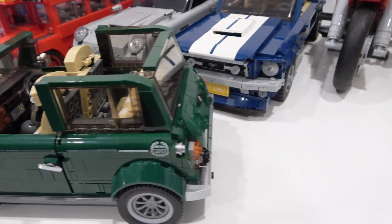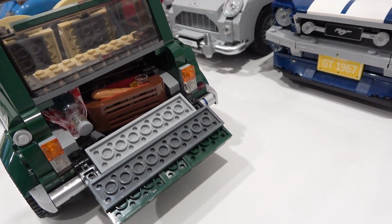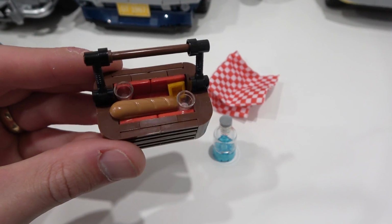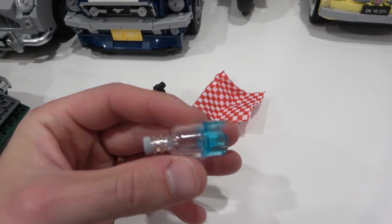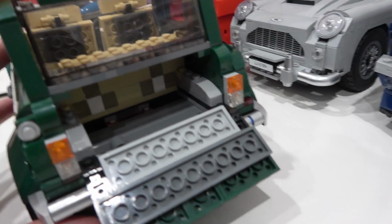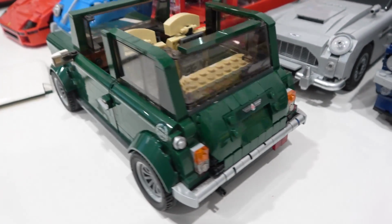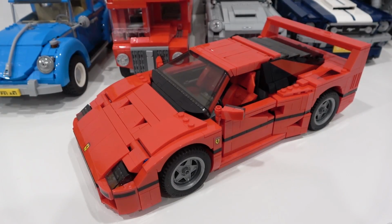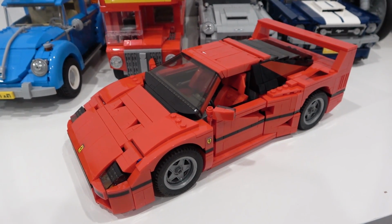And the trunk will also open up. And inside the trunk, we've got a few accessories that comes with the vehicle as well. We have a brick-built picnic basket here with a baguette and a couple glasses within, a water jug, and also a piece of fabric for a tablecloth. And that all fits nicely into the trunk there. So definitely a nice looking vehicle that I adore. Does it get any better than this? I don't know. Maybe, possibly. This one is pretty awesome though.